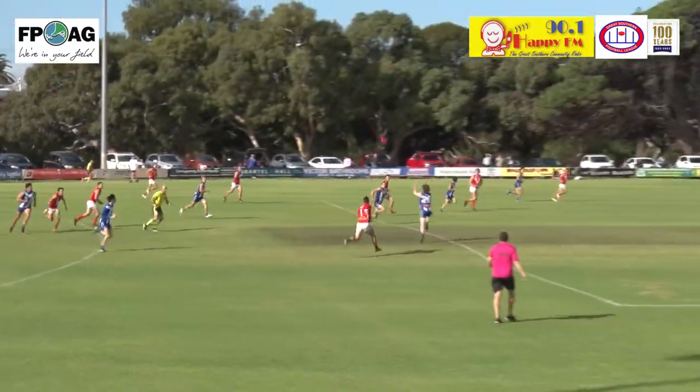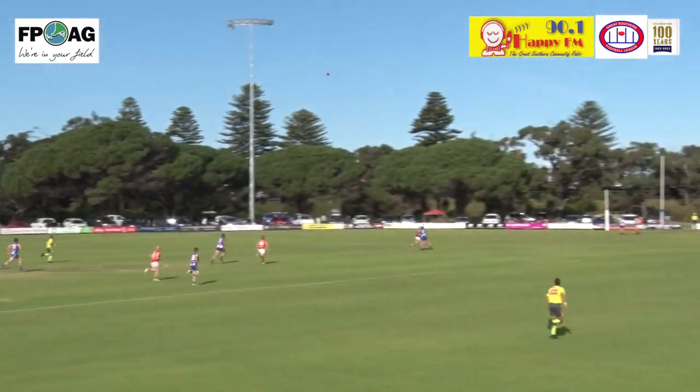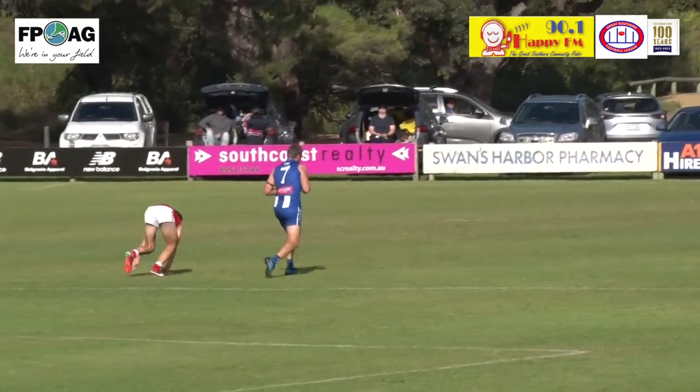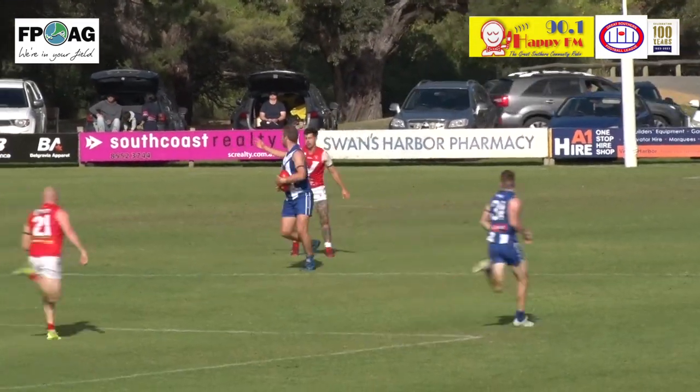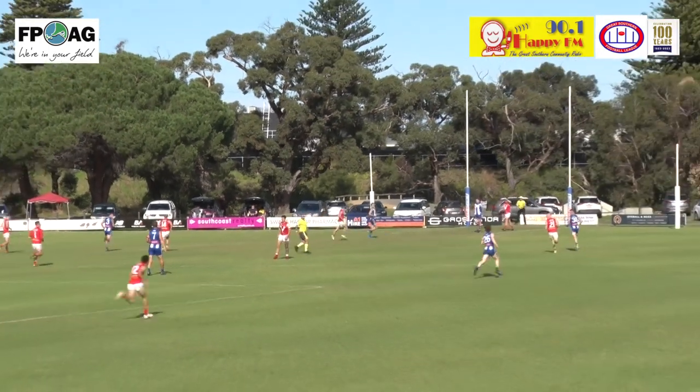Here's a long hand pass, got out there to Matthew Wees, and down the forward line it goes out there. Oh, that's a one-hander down there by the Victor Harbour. Sam Overall. Grab it one hand.